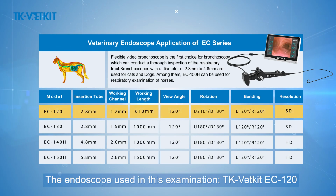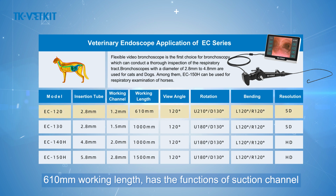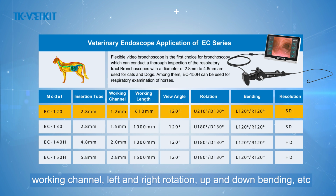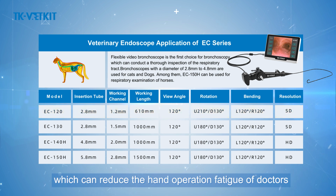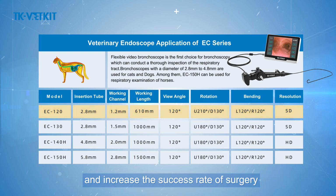The endoscope used in this examination, TK Vetgity C120, has a 2.8 mm outer diameter, 1.2 mm working channel, and 610 mm working length, with the functions of suction channel, working channel, left and right rotation, up and down bending, etc. The TK Vetgity endoscope supports left and right rotation, which can reduce the hand operation fatigue of doctors, and at the same time improve the efficiency of surgery and increase the success rate of surgery.